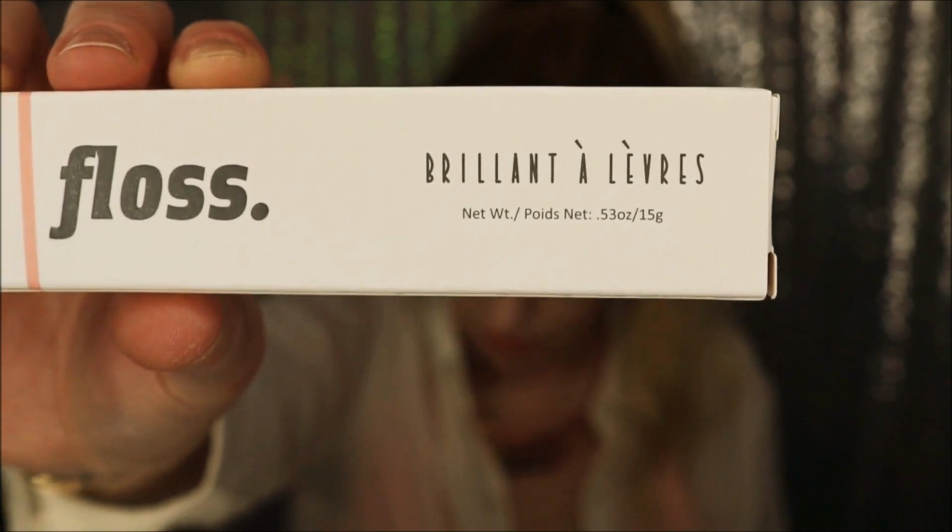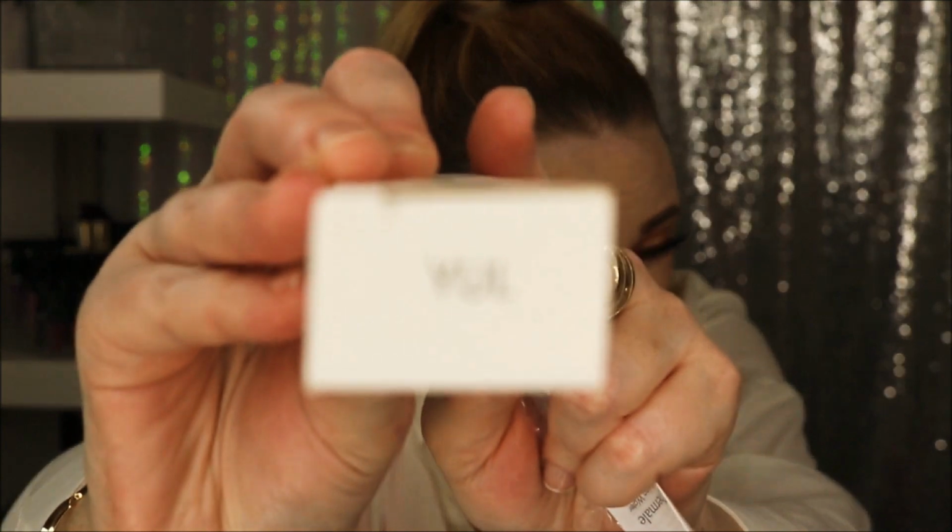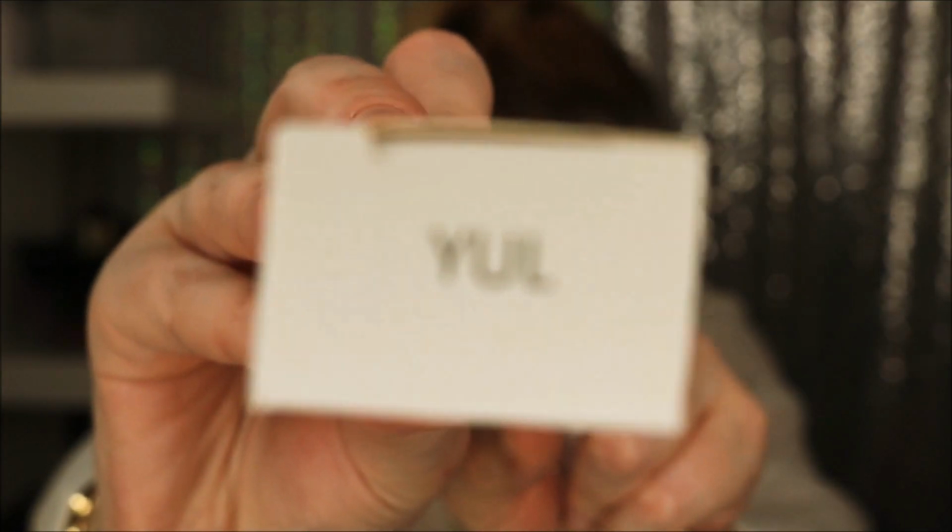Floss, my new favorite lip gloss. Okay, this looks like full size. It retails for $16, and the shade I got is Yule, Y-U-L. Alright, this formula is thin, so it feels lightweight and comfortable on lips.